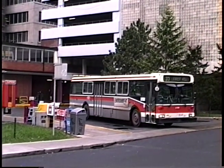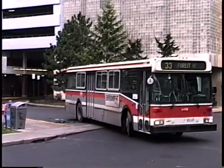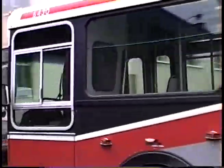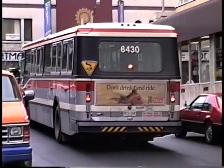The buses came with roll signs. 6430 was fitted with the first demonstration electronic sign, but this mega style was not adopted. The TTC wanted all flip disc signs standardized. The larger display sign did not fit their policy.